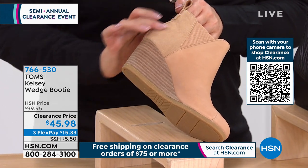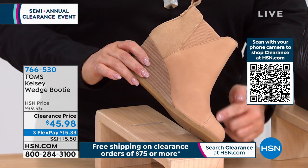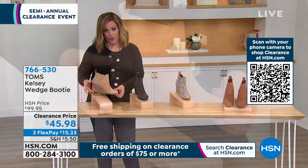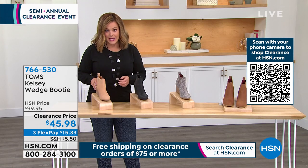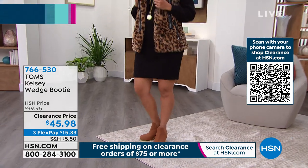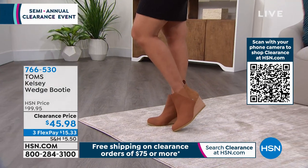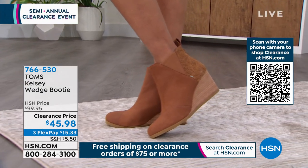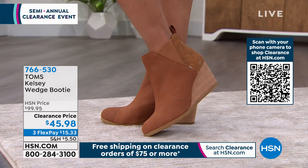So it's your tone on tone suede and your leather. Totally walkable heel. A lot of you prefer a wedge heel. So just about 3¼ inches, very easy to walk on. Easy on and off because you've got tons of goring on both sides. And then I want to remind you that on the inside, just as great, right? Because they've got an Ortholite insole.